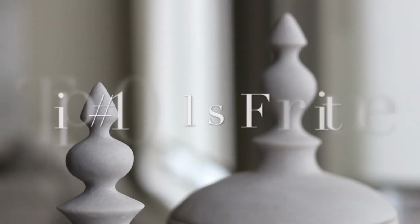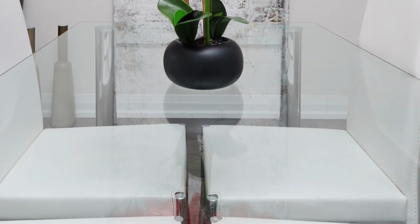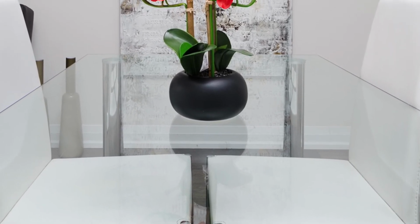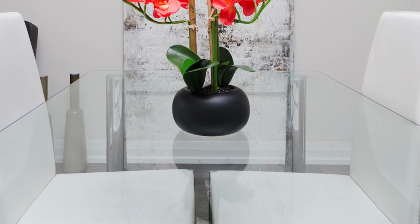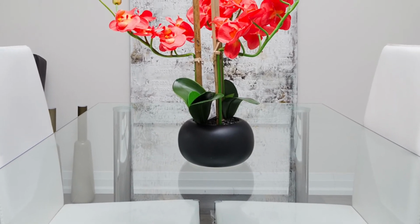Tip number 10 is adding glass furniture. Glass furniture works great for making the small spaces feel more airy. It adds transparency and also offers the same function you may be looking for. For example, having a dining table with a solid base and a glass top will feel a lot lighter in space than the same table in solid wood.